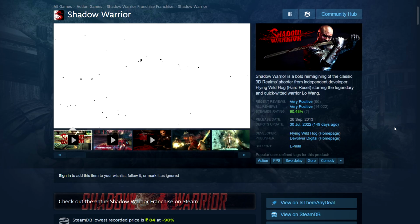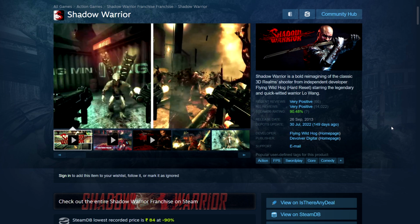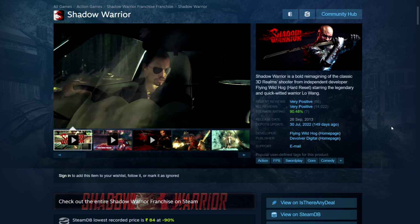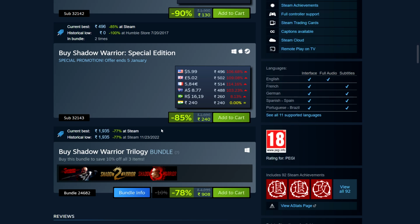Another popular FPS with a lot of gore and action and comedy elements is Shadow Warrior. I'm pretty sure this has been given away at least a couple of times, so you may already have it, but if you don't, this is 90% off, 130 only, $3, 249 pounds and €289. There's a special edition which is still under our target, 240 and $6.